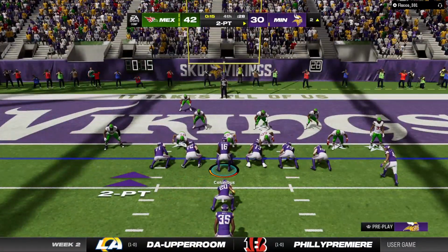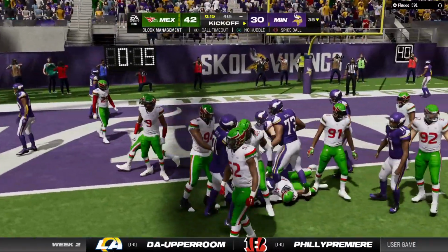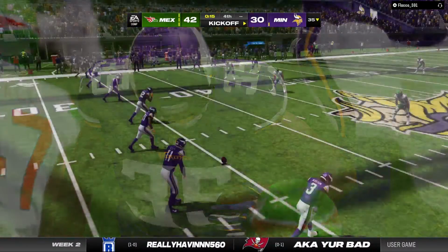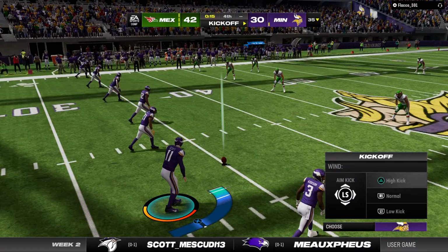Ready? They're going to try and run. And he is going to be stopped short of the goal line. Oh, they'll mark him inside the 1. He just couldn't keep churning those extra few inches. And the 2-point attempt is turned aside.